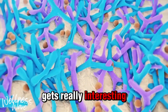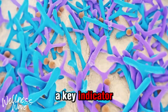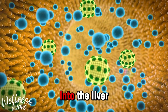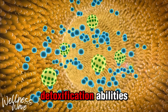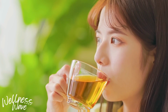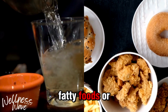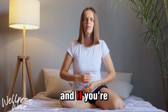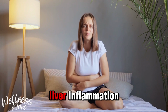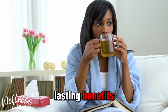Here's where it gets really interesting. Green tea has been shown to improve liver enzyme levels, a key indicator of liver health. It doesn't just work on the surface. It penetrates deep into the liver's systems to enhance its detoxification abilities. Whether you're drinking it hot, iced, or in supplement form, green tea actively fights against liver damage caused by alcohol, fatty foods, or environmental toxins. And if you're struggling with fatty liver disease, green tea can help reduce fat buildup and reverse liver inflammation. Sip on this liver-protecting brew daily for long-lasting benefits.